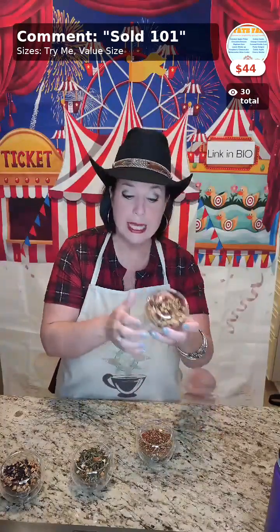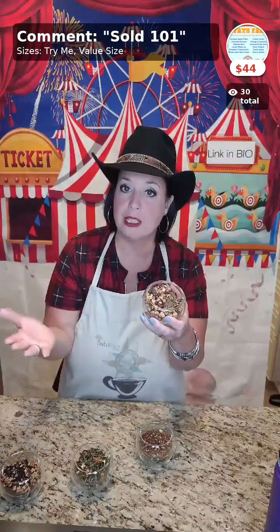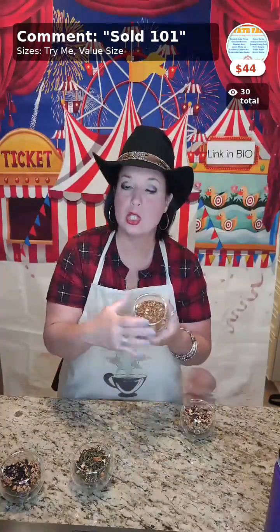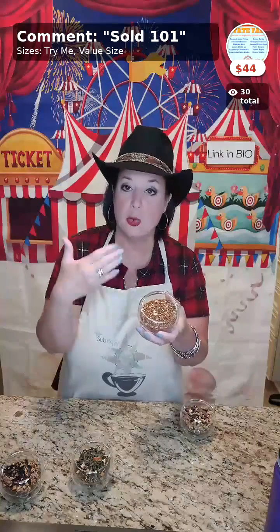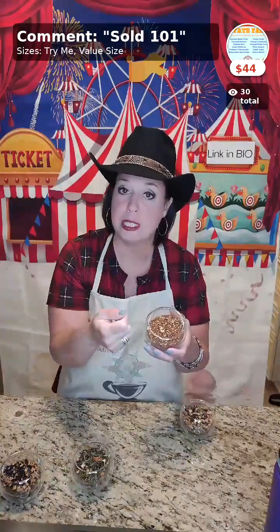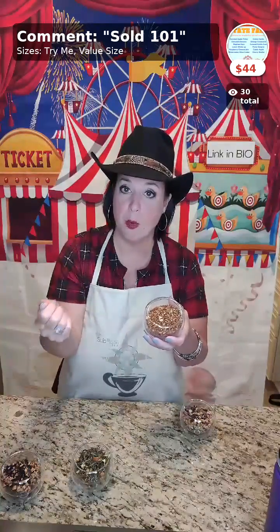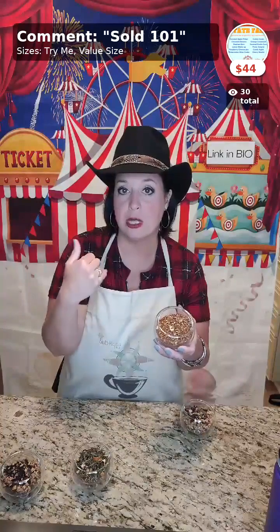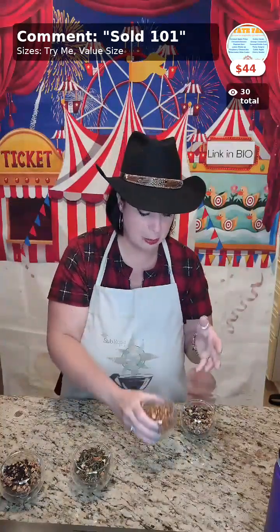So again, friends, we sell loose leaf tea, so it's sold by weight. A half ounce, we call it the Try Me size. It makes 5 to 6 servings. The value size makes 20 to 25 servings. So we tell you on the package how much tea to scoop out. Sometimes you use just a teaspoon, sometimes it's a little bit more. We also give you a guideline on how hot to have your water if you're steeping it hot. And of course, if it's cold, it doesn't matter. Cold is cold, easy peasy.